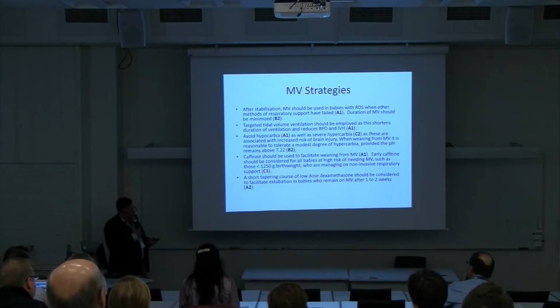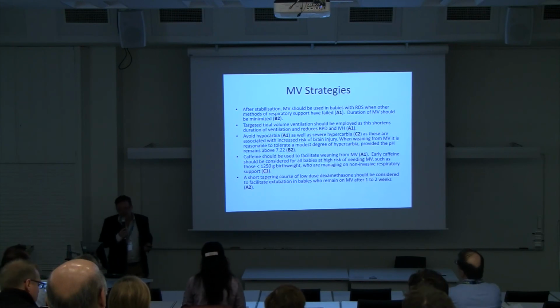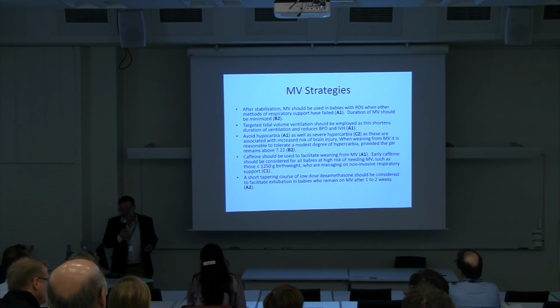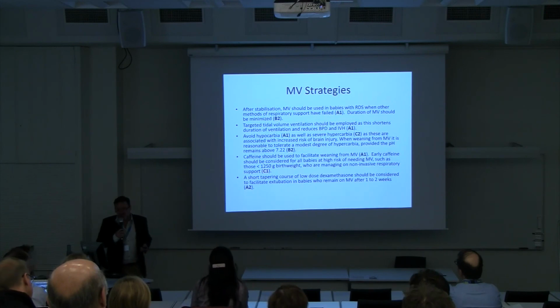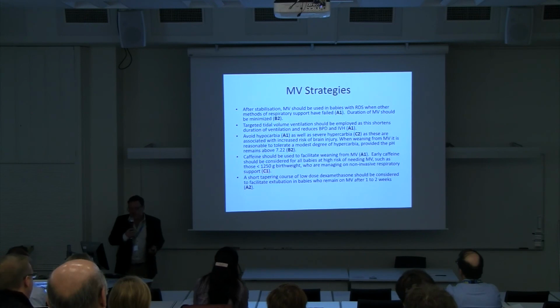So for strategies for mechanical ventilation, after stabilisation, we should only use ventilation when other modes of respiratory support have failed and the duration should be minimised. We should use targeted tidal volume where possible, and we should avoid hypocarbia as well as severe hypercarbia, as these are associated with increased risk of brain injury. And when weaning from mechanical ventilation, it's reasonable to tolerate a modest degree of hypercarbia.